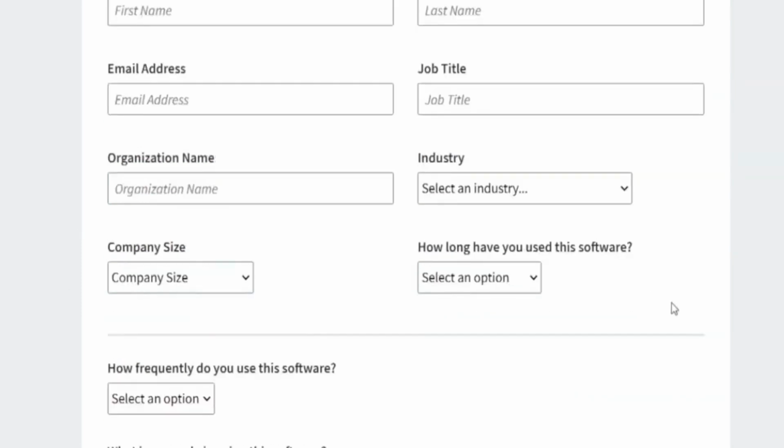Going over to the next section, they actually require you to enter a company size, but you can select myself only, and that will do the job. How long have you used this software? This is very important.